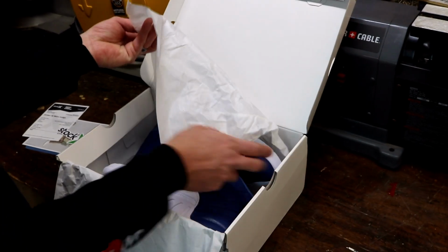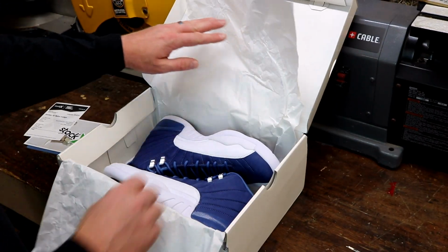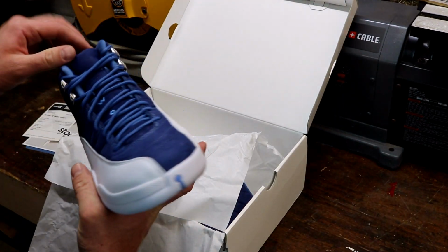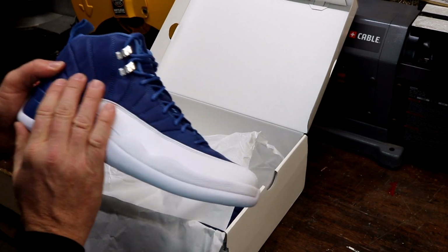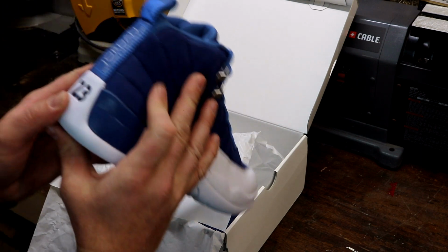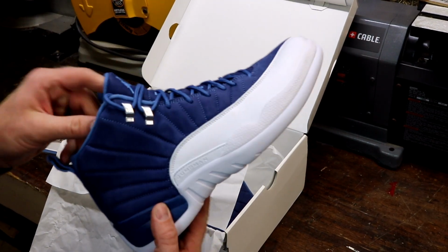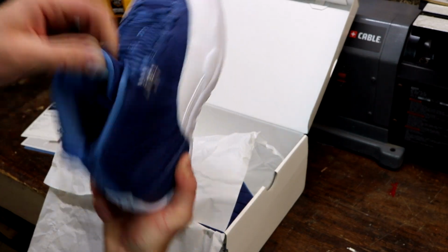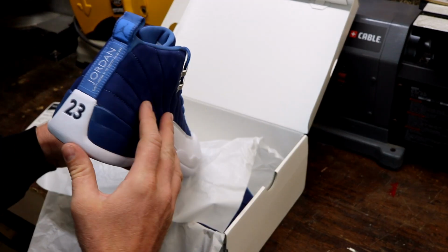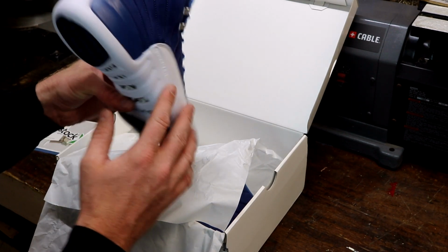Oh yeah, there they are. That's nice. So the most interesting thing right out of the package is it almost looks like a suede. It's a leather. It's like a micro suede leather. Got a very unique color. That carbon fiber on the bottom, like normal. It's got a little bit of scuff where they were throwing it around, but kind of would like that 23 to be red or gold or something.